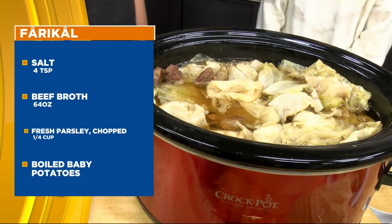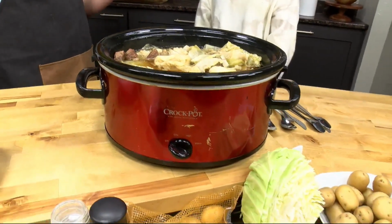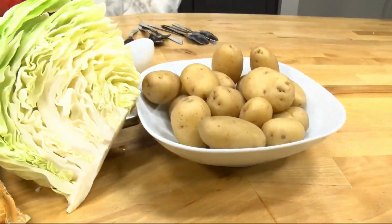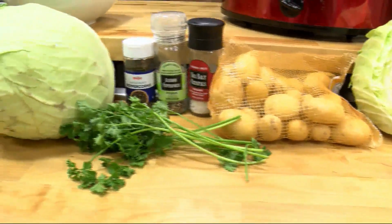One thing that often is served with farikal is it has the cabbage and the stew and the broth. It's also served with boiled potatoes. So I've got some boiled potatoes that are ready for that. This has been simmering low and slow about 4, 5, 6 hours or so. You do want to be careful with lamb, though. If you remember the beef bourguignon that I made, lamb can fall apart a little quicker if it's cooked too long. So you don't want to get more than 8 hours in a crock pot, or it'll start to fall apart because it's so tender. If you want it to stay together a little bit, try and shoot for that 4, 5, 6 hours low and slow.